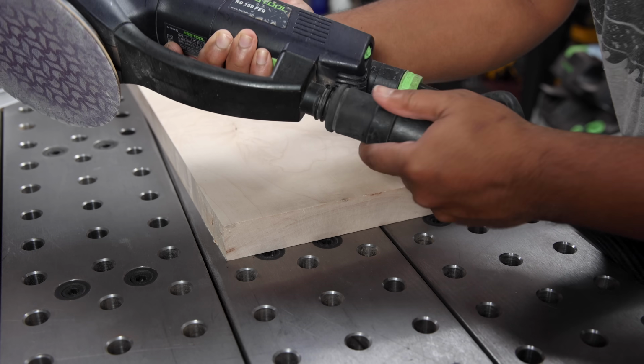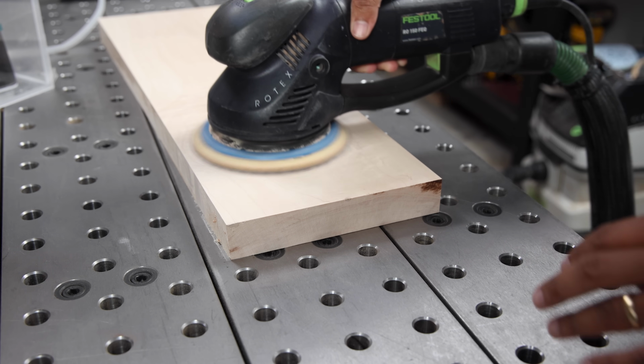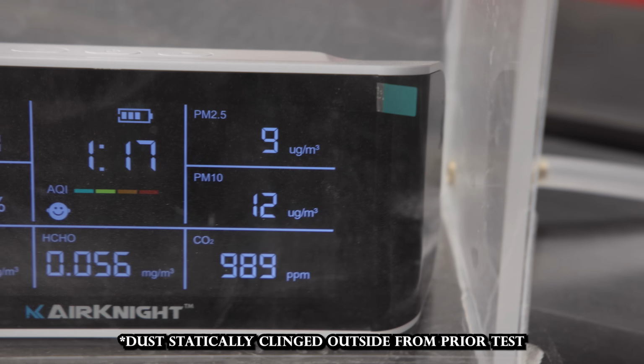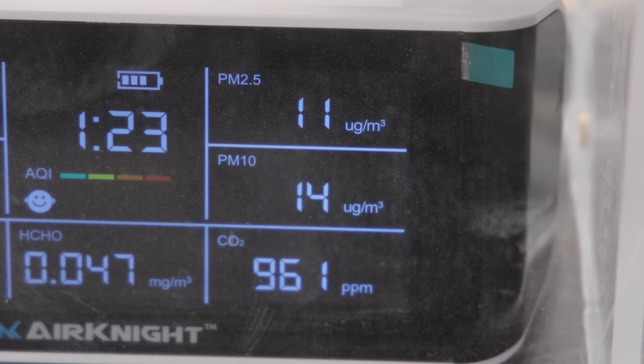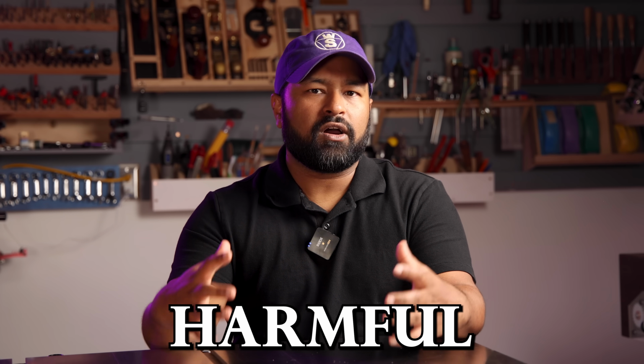Now, this doesn't quite paint the entire picture though, because what if your machines are hooked up to dust collection? While not all sanders are designed with dust extraction in mind, it is abundantly clear to me that this Festool sander doesn't allow much of anything to escape into the air. The table saw, on the other hand, while still better than without dust collection, is not a huge improvement for the fine particulates.